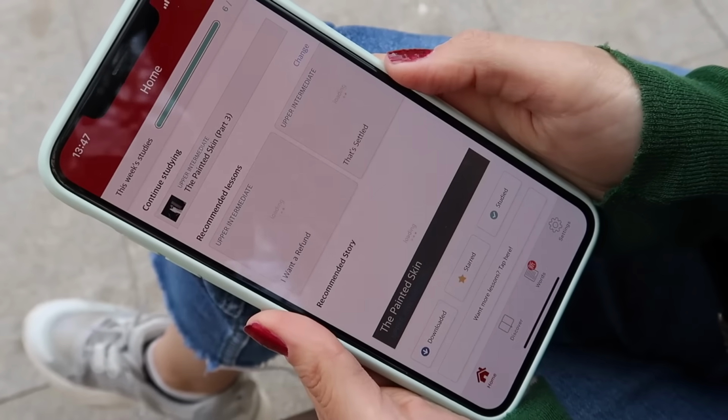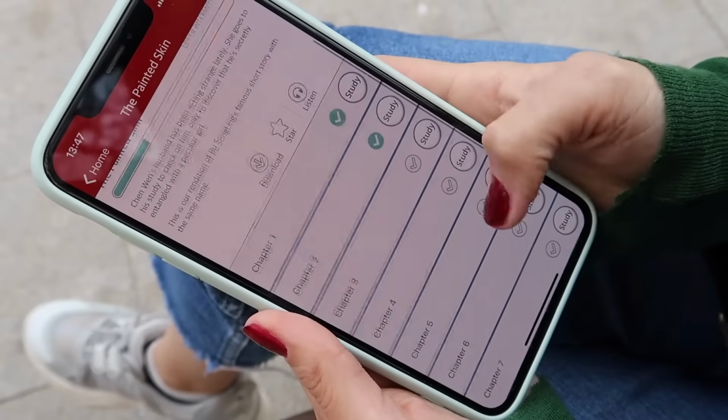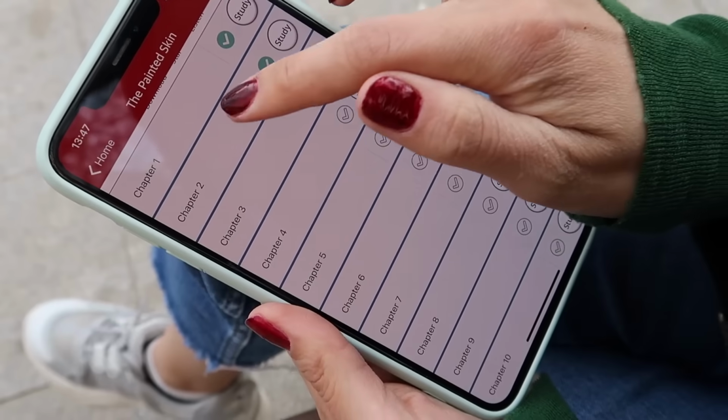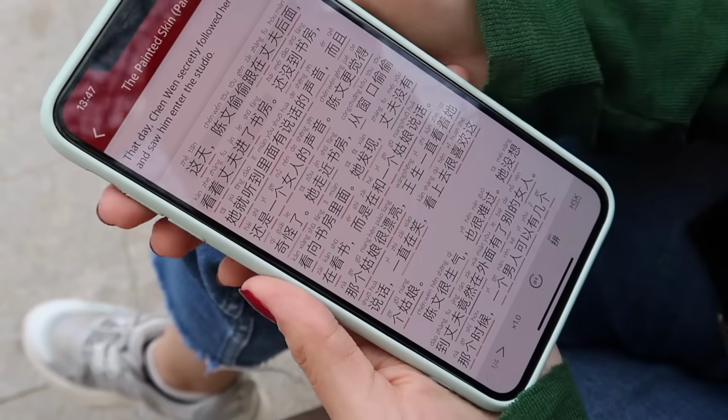It's DuChinese. It has the same short stories, which are also so interesting to read, and it includes pinyin, translation and audio. You can also save the words, which makes it so easy and fast to read, learn and remember.